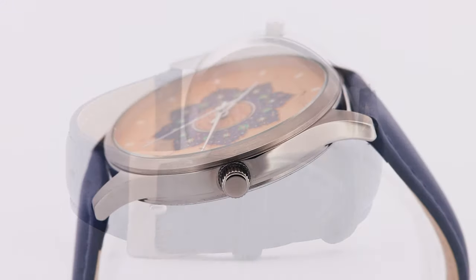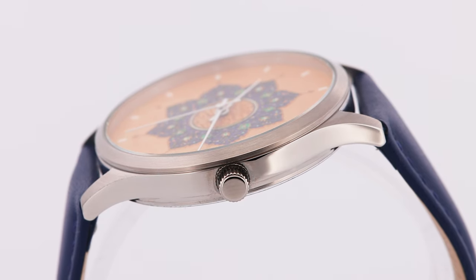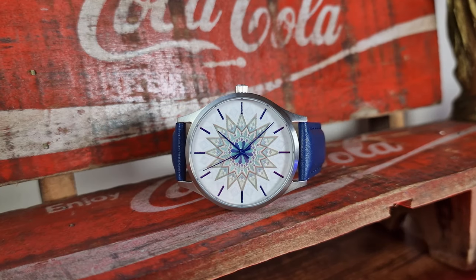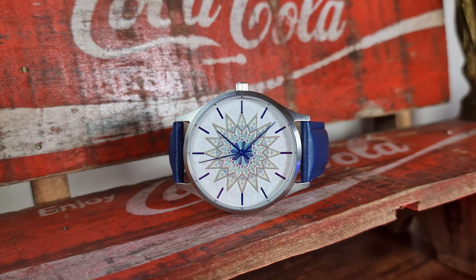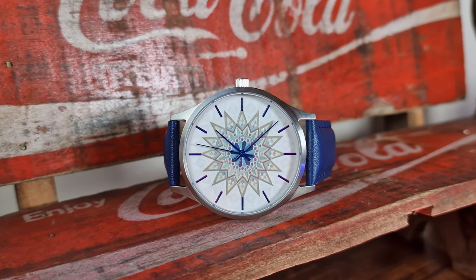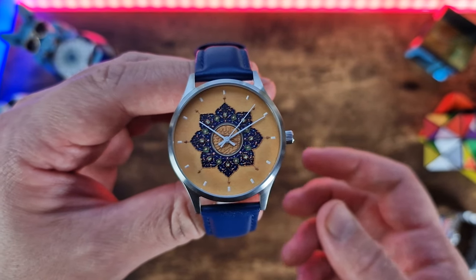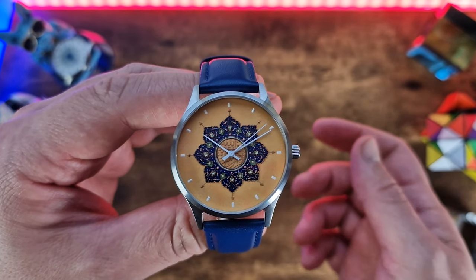The case itself is made from stainless steel also, and sports a hardened mineral crystal, and is powered by a Miyota 2035 quartz movement, giving the wearer an extremely reliable, accurate and durable movement. And all Castle and Gazelle models provide water resistance up to 50m. So spec-wise, you kind of have everything you'd expect from a sub-$100 watch.